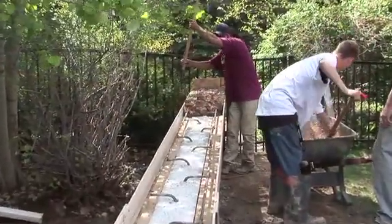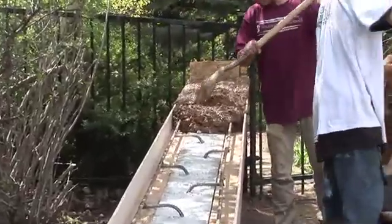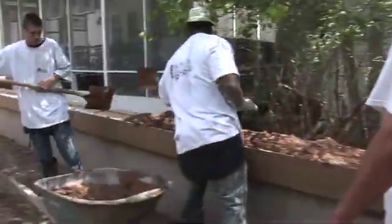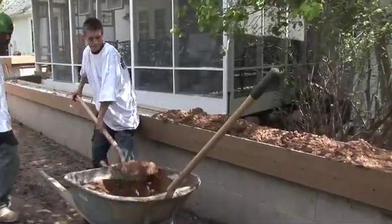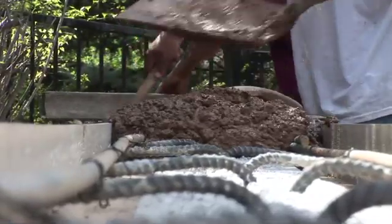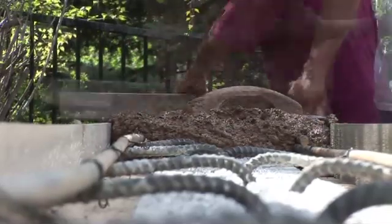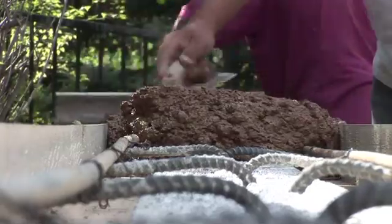Once again, the concrete is brought in one wheelbarrow at a time and placed one shovelful at a time into the cap forms. This needs to be done quickly so that the concrete can be leveled and smoothed off before it hardens.